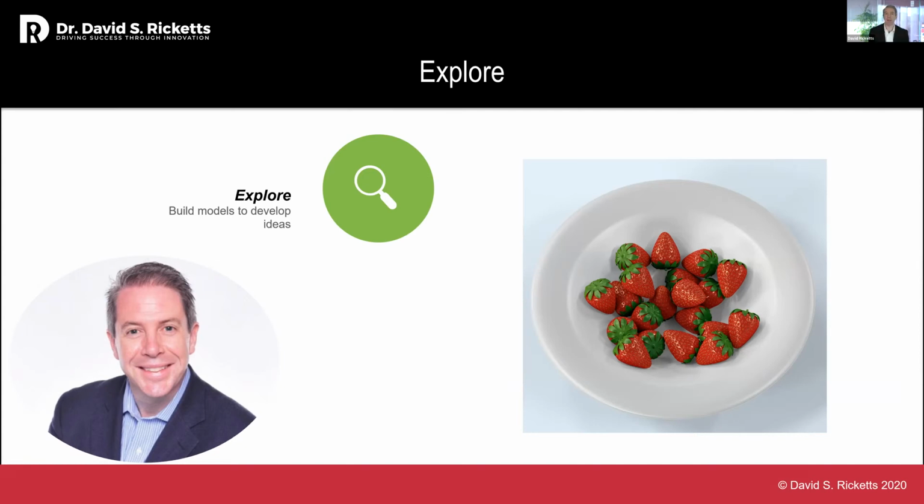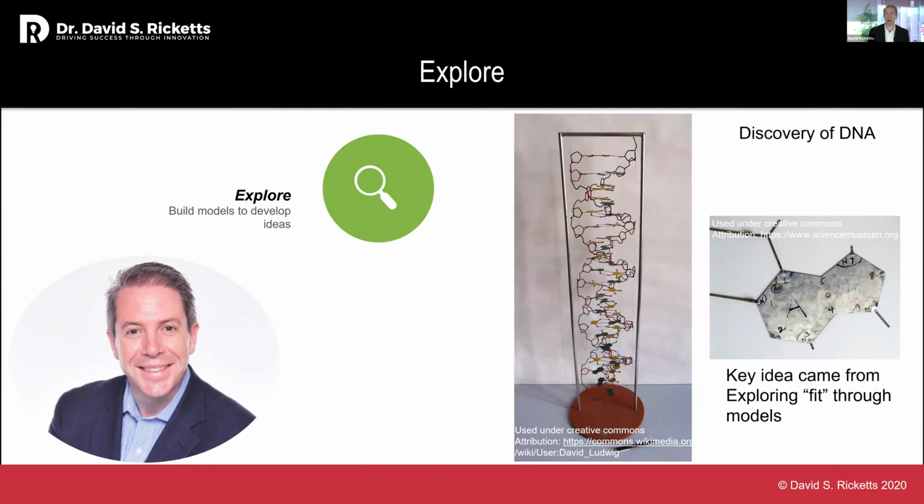The final one, because we talk a lot about prototyping and design thinking related to products that we use as people, is that exploration is actually something that scientists use quite a bit in building models. And I think one of the most famous ones, if you can't recognize it here, is the model for DNA, the double helix that James Watson and Crick invented. Key to their success, in fact their entire approach to innovation and what they won the Nobel Prize for, was that they were model builders.